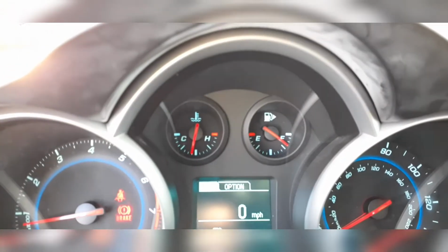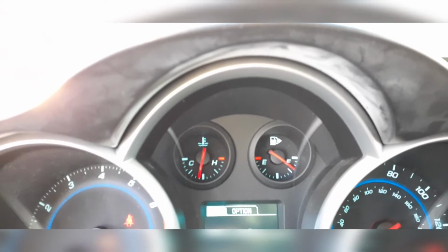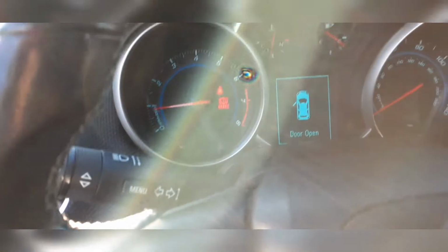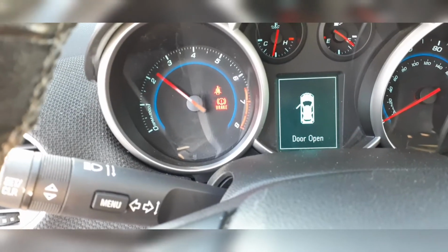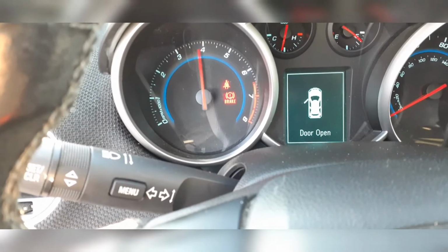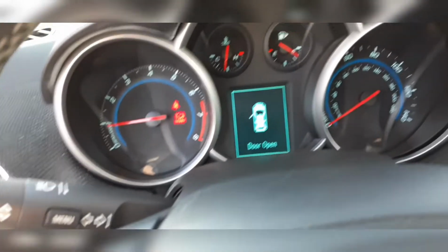Engine temperature, it's actually very nice. Never had a problem with it overheating or anything like that. We'll do a couple revs here. And move that back to park.